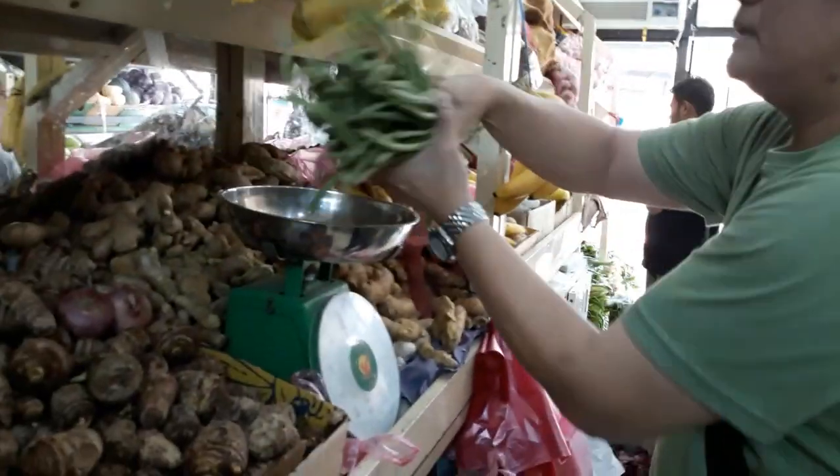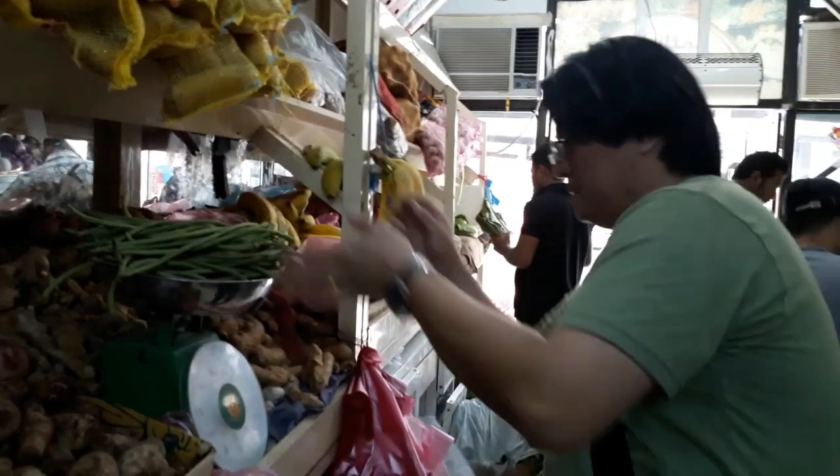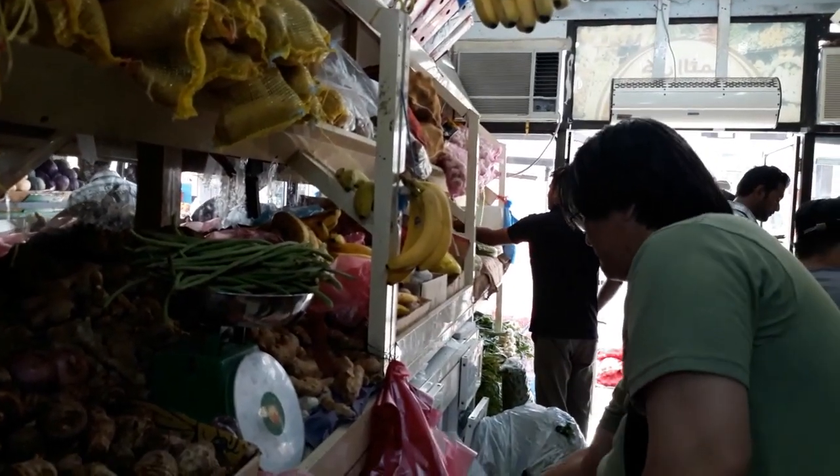Kasi pagkita na putol, maano na to eh. Okay na siguro to, 3-4 kilo.